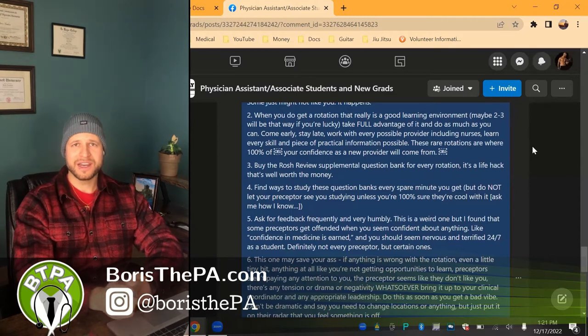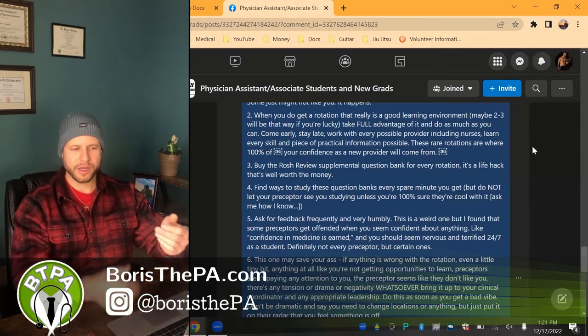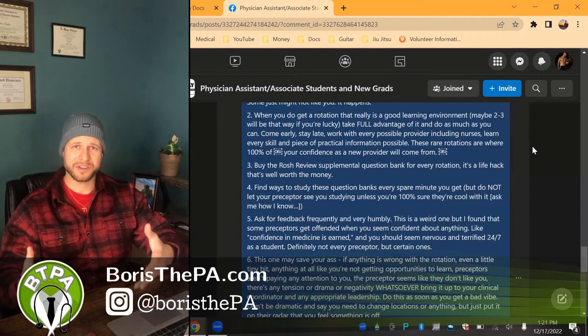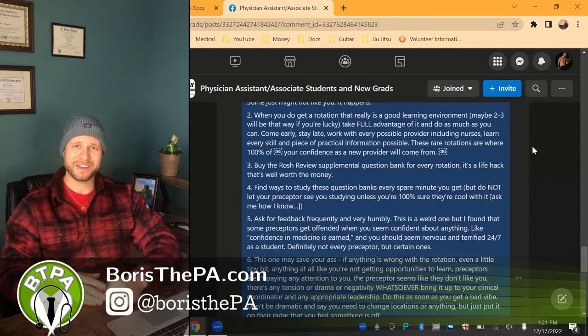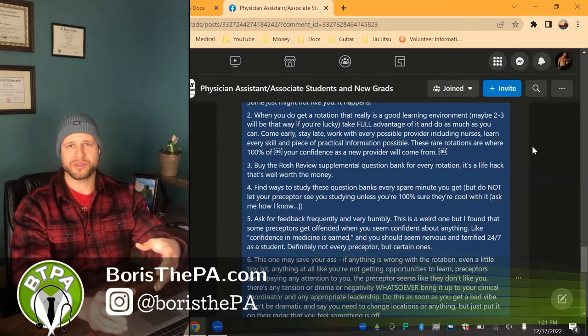It's not perfect. But if you do get a rotation where you and your preceptor get along, they actually do have time and effort, and they actually do take your education seriously, and they do really want to train you, more often than not, take full advantage, because you may or may not get another preceptor or rotation like this again. And these are the rotations where all of your confidence as a new provider comes from.